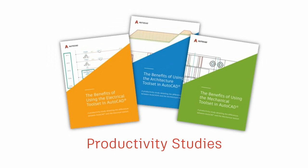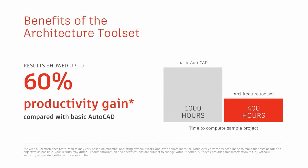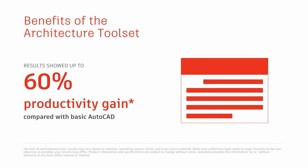And the results were incredible. The study showed that users could see up to a 60% overall productivity gain when doing common architecture tasks using the architecture toolset versus doing the same tasks in basic AutoCAD. That's 60% of your time back. A project that took 5 weeks can now take just 2 weeks. Think about what you or a customer could do with 3 weeks of extra time.